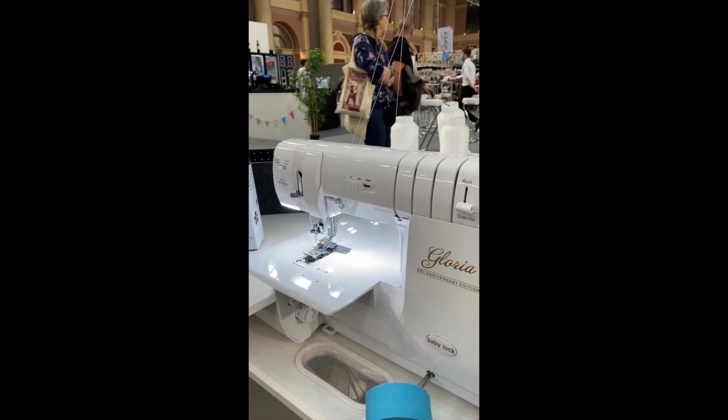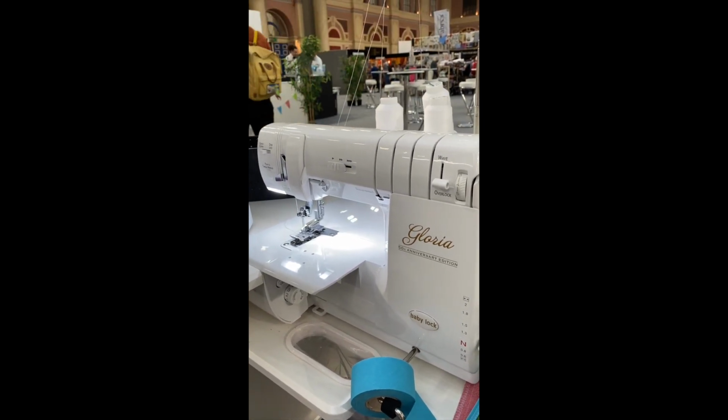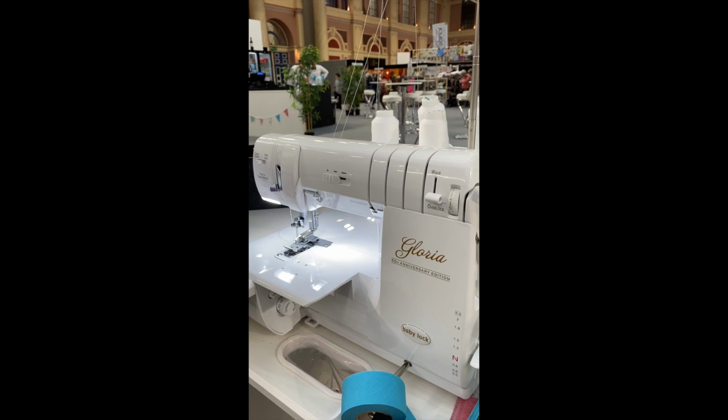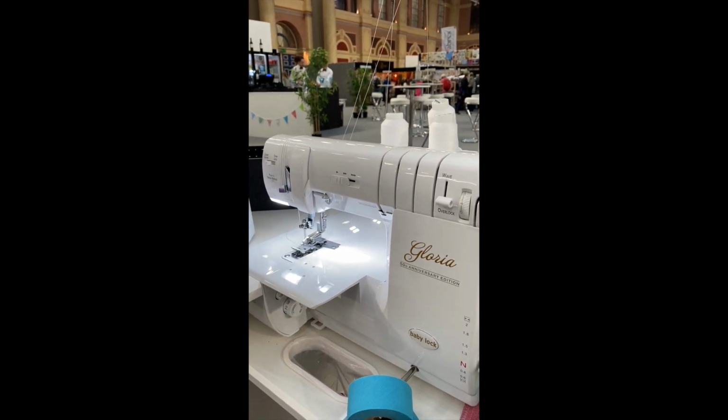So I've just had a complete demonstration on this Overlock. It's just amazing. It does absolutely everything that you can possibly want it to do. And I'm going to have so much fun making lots and lots of stuff. And hopefully everybody joins in on the journey with me.